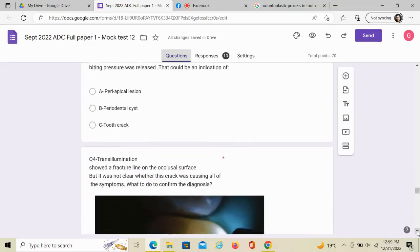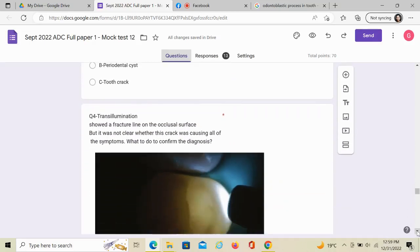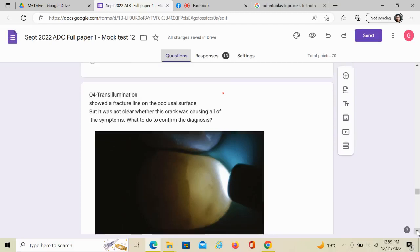Now, trans-illumination showed a fracture line on the occlusal surface. So, you see, sub-question 4 is giving you the answer of sub-question 3. Sub-question 3 is giving you the answer of sub-questions 2 and 1. This question is practically spoon feeding you the answers, like you should be laughing about it.